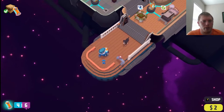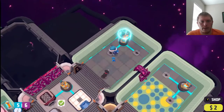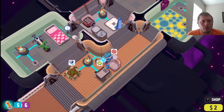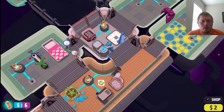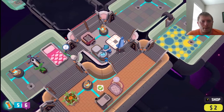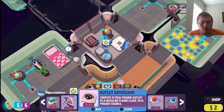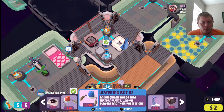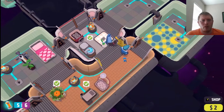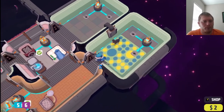And get my battery into that room up there. Okay. Do that. Go ahead and water the plant. And let's grab that. Which is a power outlet. In and auto water, so never mind. That's not worth it. Oh, this. I can't pick it up.